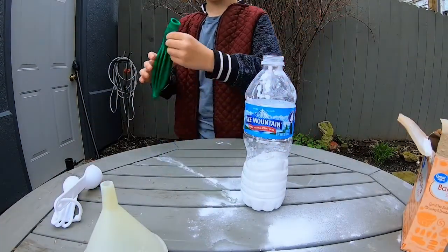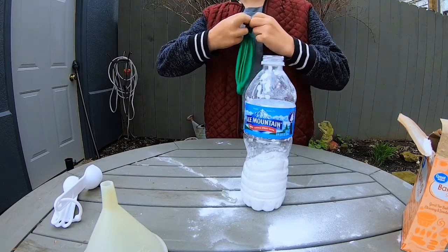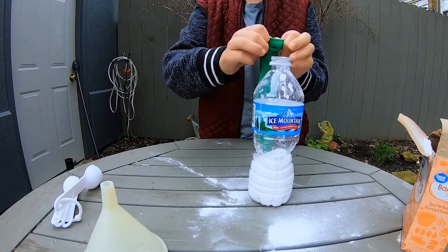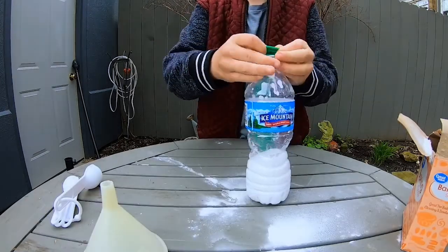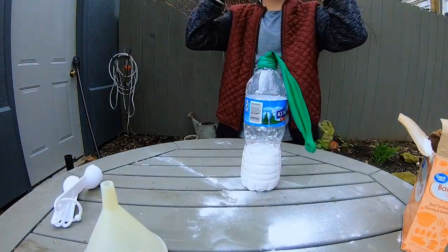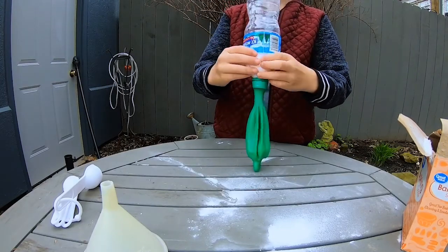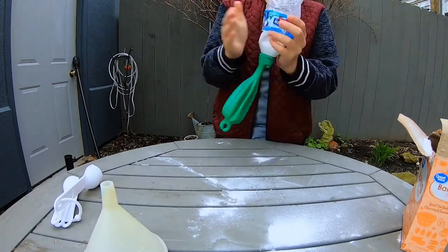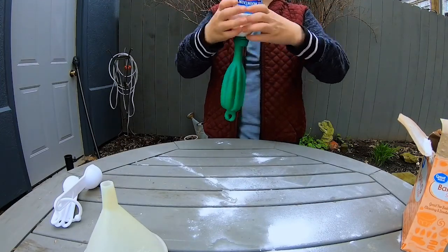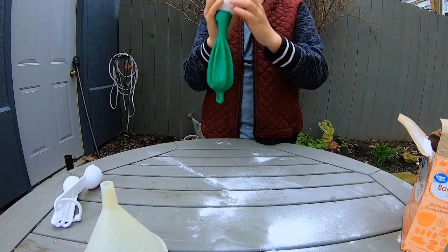The next part can be kind of tricky, especially depending on the kind of balloon you're using. This balloon right here is one of those punching bag balloons. So if you can't get it onto the water bottle, ask an adult to help you. Once the balloon is on the bottle, you're gonna go ahead and turn it upside down and shake it to get all the baking soda inside the balloon. This is so that you can activate the baking soda and vinegar reaction while the balloon is on the bottle. Otherwise, all the gas would escape.